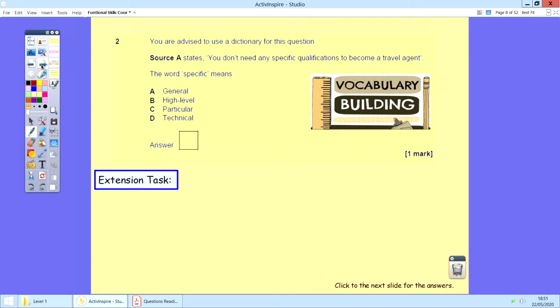You are advised to use a dictionary for this question. So you can use a dictionary for this question, and that's fine. But if you can work it out yourselves or just know it, you might save some time for your later answers worth more marks, because this is worth 1. So, source A states you don't need any specific qualifications to become a travel agent. The word specific, what does it mean? If you did not know, you might be able to work it out by taking these words and putting them in place of this word here. So if we read out the sentence, you don't need any general qualifications to become a travel agent.